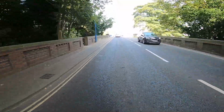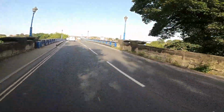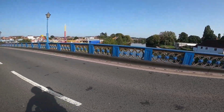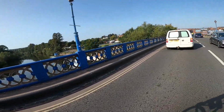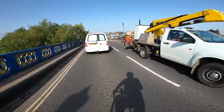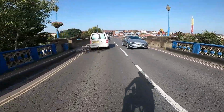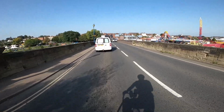Riding over the bridge now into town. Fair's still there. It's nice. Park over there. Got a new pub on the right hand side called the Port House. It was always called the Bridge Inn. Given that a lick of paint. It was white, now it's blue.